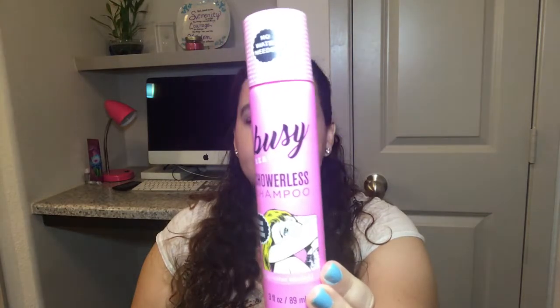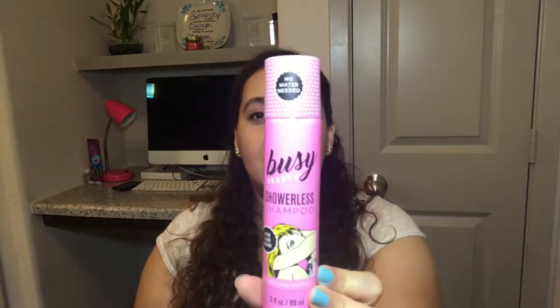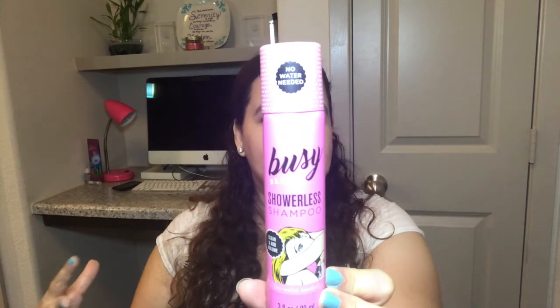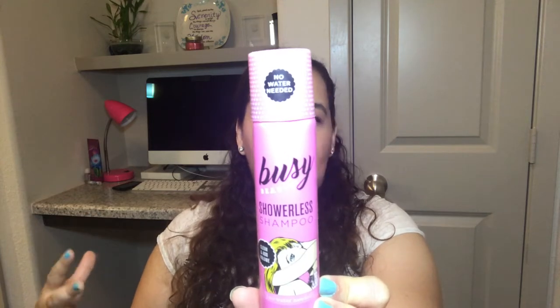My daughter and I both used it. We got a lot of use out of this. We don't have to use this all the time, but when you have curly hair, you can't wash your hair often. So this definitely helped us in those last days before, maybe, my daughter had to go to school or I had to still work. You kind of didn't have time to wash that hair, but this definitely helped us in those end days. So I definitely recommend Busy Beauty showerless shampoo because that definitely did work for us.